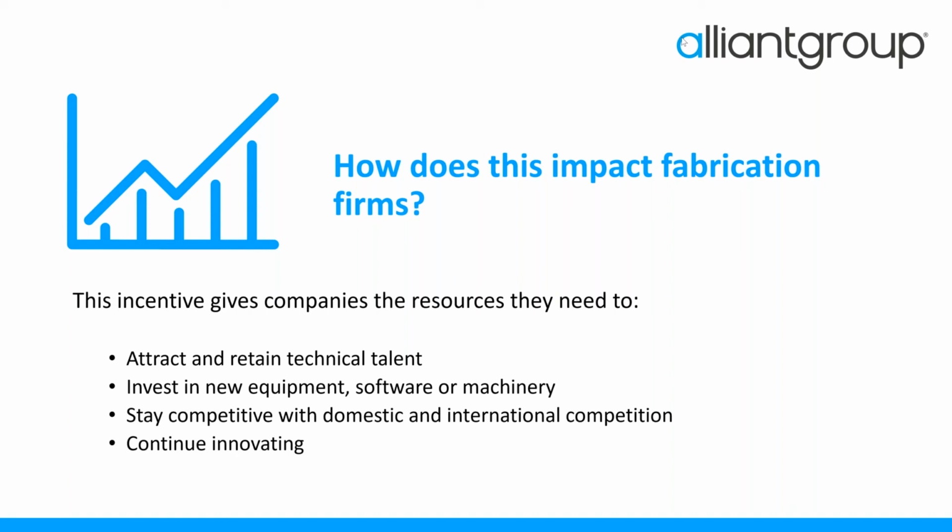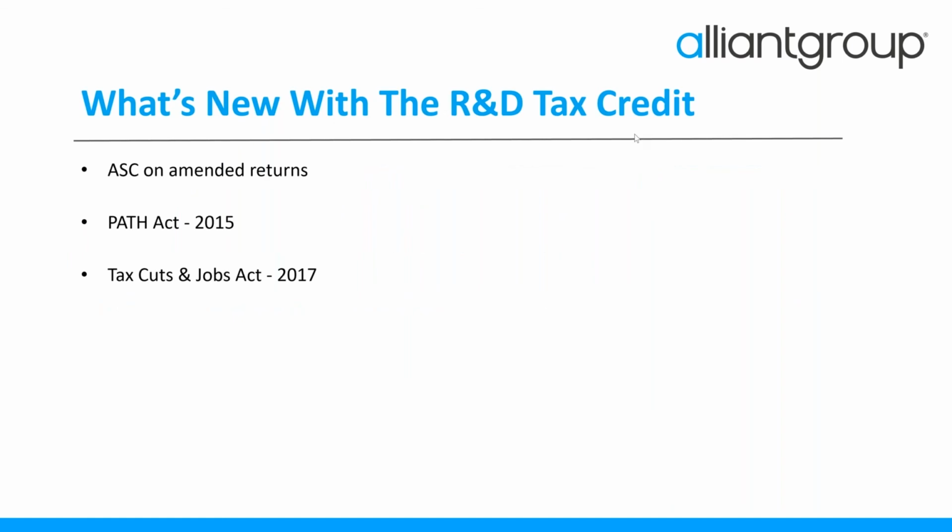Okay, so I'm going to jump to the next slide to talk about what's new with the credit. What's new? So I don't know the familiarity individually with people, but I've said I've been doing this for 20 years. There have been a massive amount of changes related to the credit as we've looked at it over the past 3 or 4 years. So the first one sounds really fancy, ASC on amended return. What does that mean? Well, there's a new calculation methodology that has allowed companies to have an easier time claiming the credit.